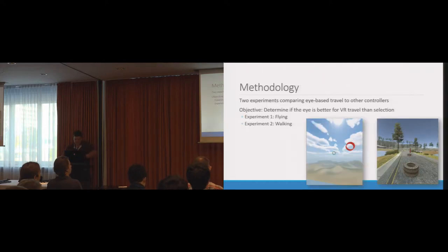So in terms of our current study, we had two experiments, one flying and one walking. And really the overall objective here, as I mentioned earlier, was to see if we can do any better in travel tasks than we did in selection using the eye.